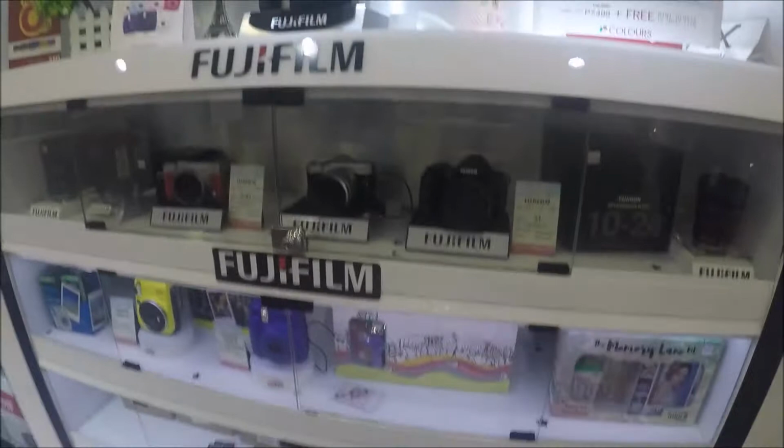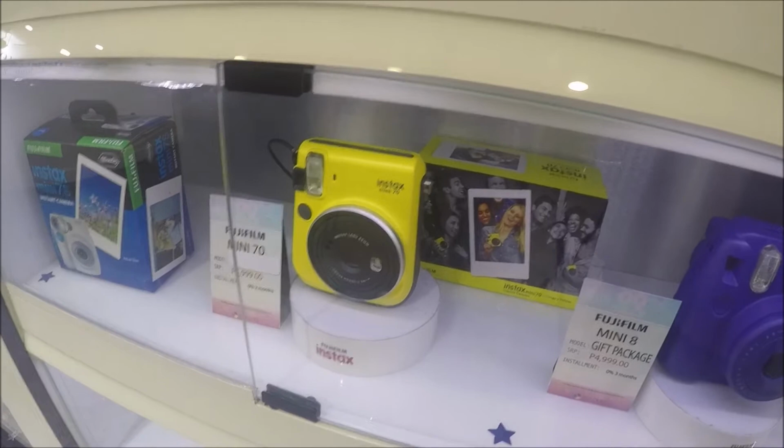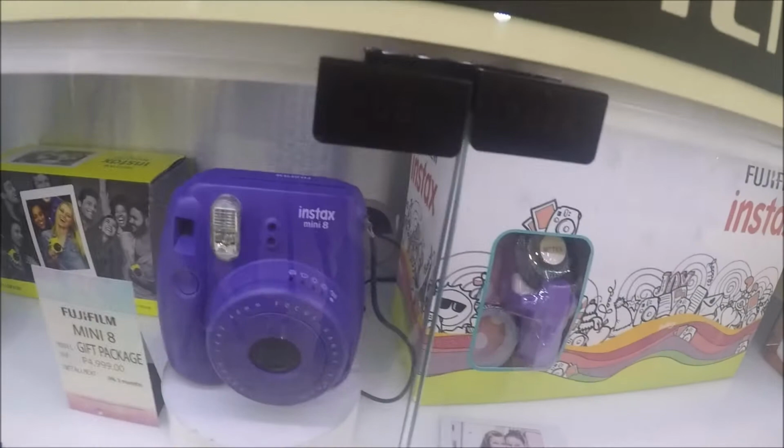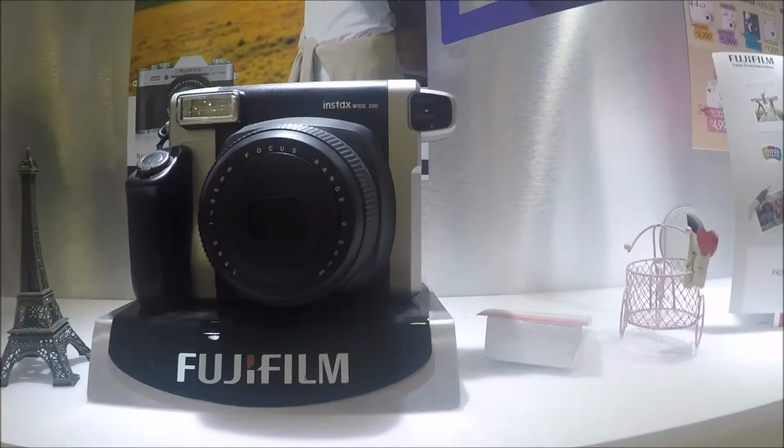And these cameras here, they have like an instant print. Okay, this is something like a Polaroid camera. They're called Instax. And you just take a picture and your print comes out right away. So they have several of those. And this is a big one here. This is Instax.